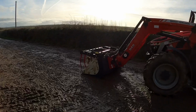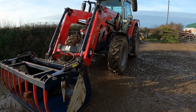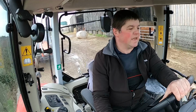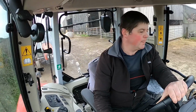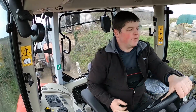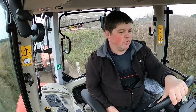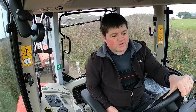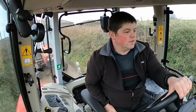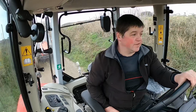There's the grab again. That's all the fronts of the sheds cleaned out, so that should be right now for a few weeks. I'm going to wash my grab off. You can always wash it off after it's used if you don't use it that often through the winter. It's just handy when we want to clean out the sheds and stuff, so get that washed off. And that'll be that. That'll be the mucking out done for today. So that's another day done.